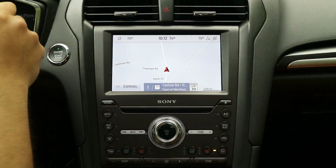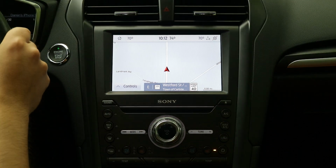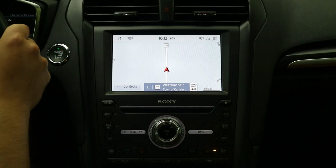So this car has a 2-liter EcoBoost engine. That's a 2-liter, 4-cylinder, turbocharged engine paired with a 6-speed automatic transmission. It's a front-wheel drive model. That's pretty much the only option this car doesn't have, which was all-wheel drive. And yeah, I mean, it works pretty well.